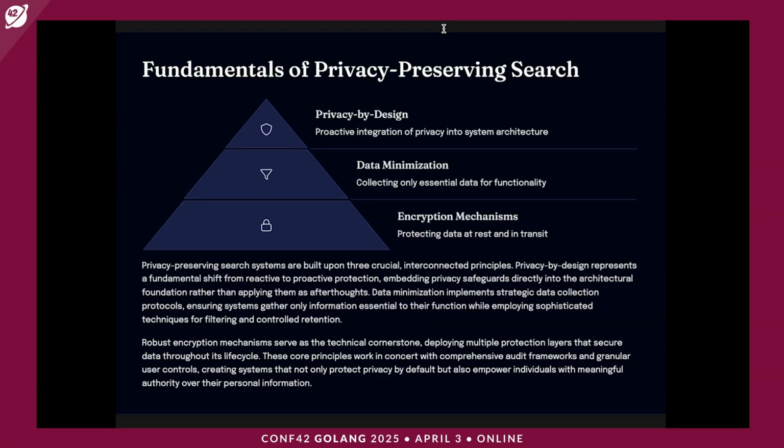Now, what makes these systems stick? Three core principles. First, privacy by design. This means building privacy into every layer of the system upfront and no band aid fixes. Second, data minimization. Instead of hoarding data, systems collect only what's essential for their function. Think of it as a less is more approach. Third, encryption mechanisms. Data is encrypted at rest, in transit, and even during processing. Together, these principles create a trifecta of protection.